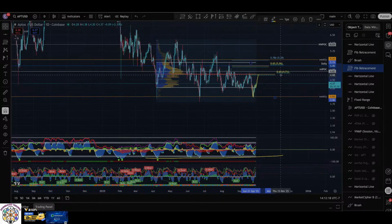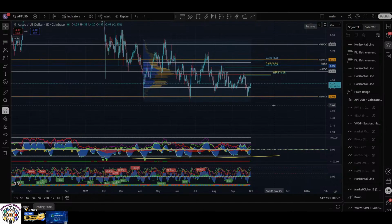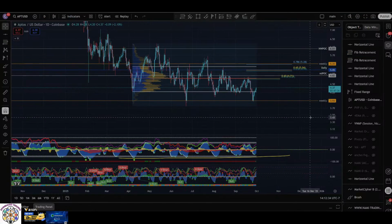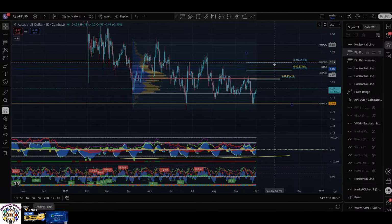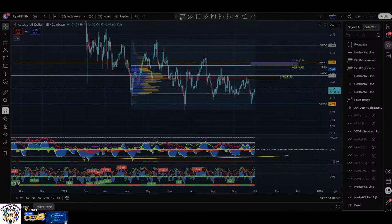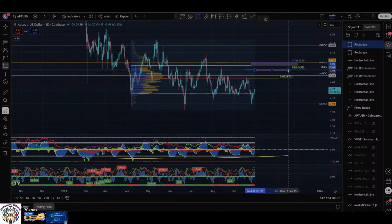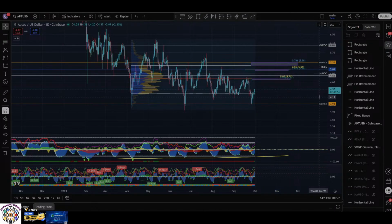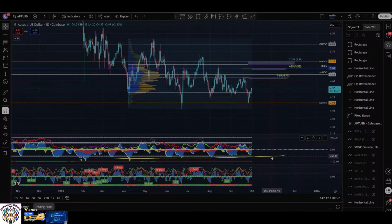I would be watching two levels for this one. Like 471 is a local resistance area. And then if you get above 471, I would be looking to come up to this $5.04, $5.05 area. And then of course above that, your 786 weekly value area high. Now that naked daily, you should always keep that on your chart because that's a volume level of resistance, which is very nice to see. And because we have that internal liquidity resting above it, this thing looks good.